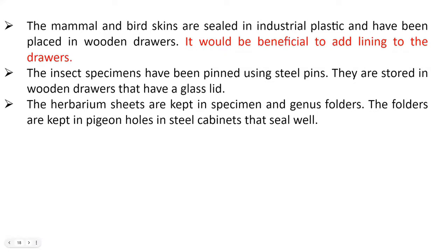And then they've also got a dry insect collection. The insect specimens, they've used steel pins for those, and they're stored in wooden drawers that have a glass lid. Those glass lids, I think most entomology collections have. And then they also have a herbarium, and they've got herbarium sheets in specimen and genus folders. So that's good. And the folders are kept in pigeonholes and steel cabinets that seal well.